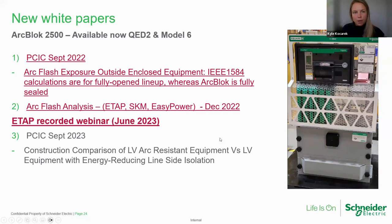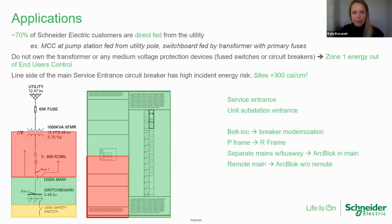We've got a couple of blogs. There are additional resources is what I'm trying to say. If you want to dig into this more, they're available, and hopefully we can share them. So again, applications where this is useful: service entrance, unit substation entrance, where your utility might be feeding your gear and you can't trip something upstream, or you don't have access or something like that.